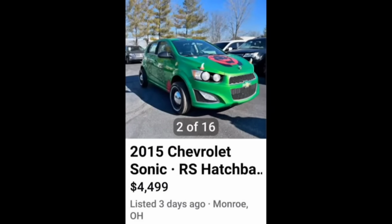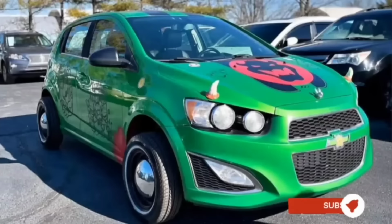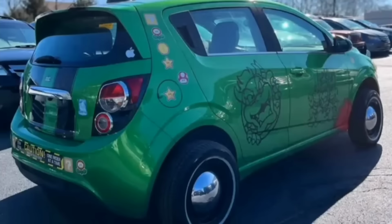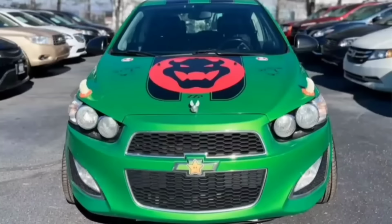Up first, 2015 Chevrolet Sonic for $44.99. Fasten your seatbelts and tighten up your helmets because we're about to get into this. Well, whoever done this to this car tells me that you've never played outside as a child growing up, you have very awkward conversations with the opposite sex, and you spend a lot of time alone eating Uncrustables in your mother's basement, while being surrounded by your participation trophies. I never thought somebody could make a Chevrolet Sonic look any worse than Chevrolet did, but here we are.